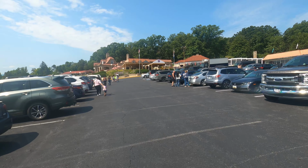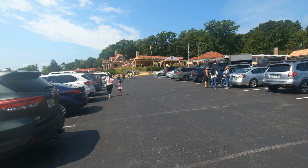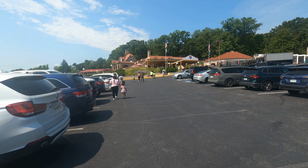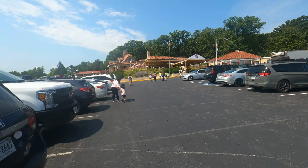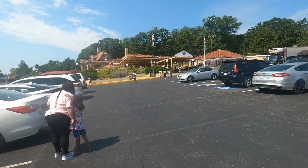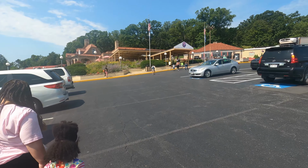I actually have never been here. I believe my kids think they have, and they're all up here, all my family. We already purchased our tickets, but I believe my sister-in-law and brother-in-law haven't yet. So we might have to wait for them.